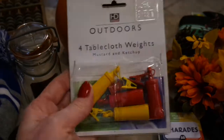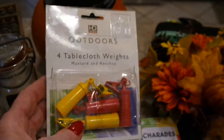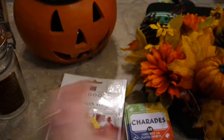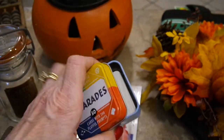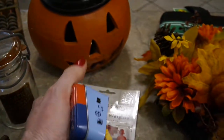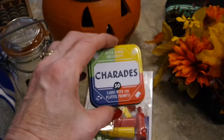And this is a brand new pack of some tablecloth weights. You just clip them on the corner of your tablecloth outside, and it just helps hold it down. And this is just a little tin box, brand new in the package, of charades. We always have card games and all kinds of games that we stick in our camper, and it's just great to give us something to do.